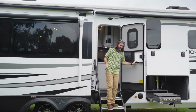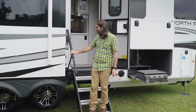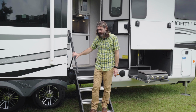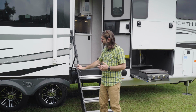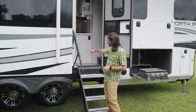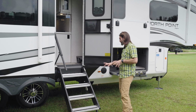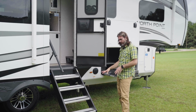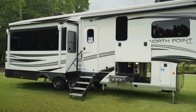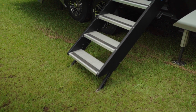Here at the front door of the North Point, we've got a couple of cool things going on. They put in this big safety rail handrail, which is longer and a little more sturdy than the typical U-shaped ones or D-shaped ones that attach to the frame. Down low, you'll notice that we have the step above entry stairs. These have adjustable legs that make contact with the ground. They don't have that springy effect going in and out.